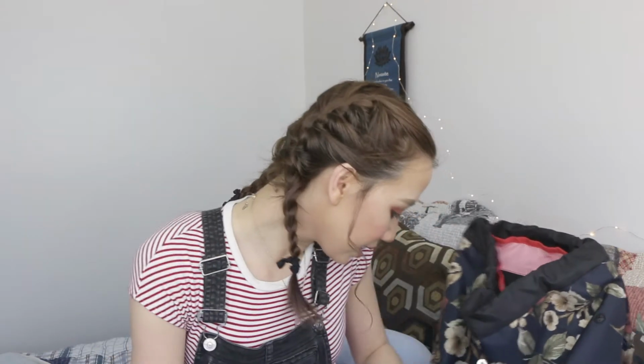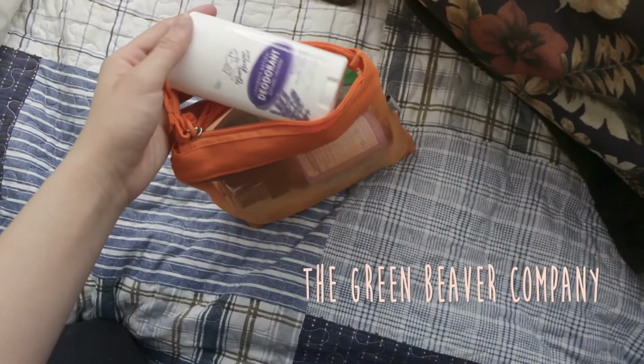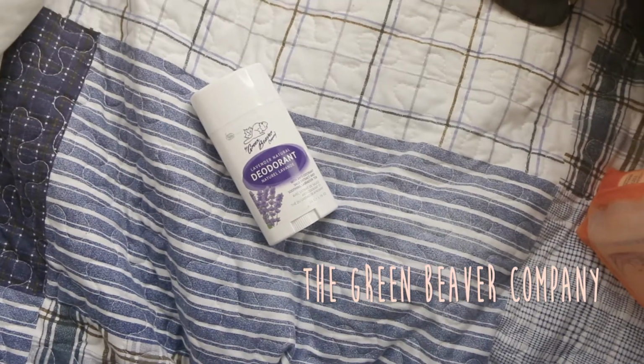And then the last thing I have here is another little pouch with sunglasses in case I'm light sensitive when I land and it's super sunny where I am. Oh, another thing that I forgot to mention that I have in my bag is deodorant, and this is lavender natural deodorant with sage extract and soothing Labrador tea.